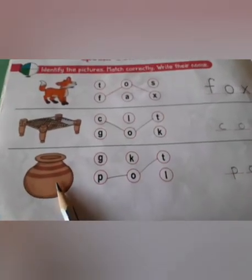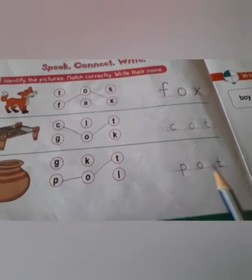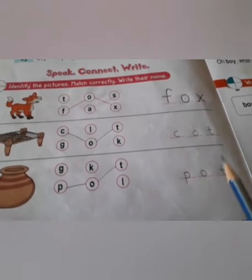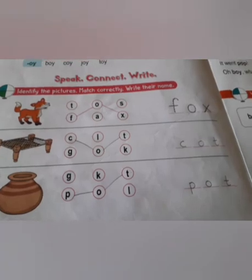Now, look at the next picture. What is this? This is a pot. What is the spelling of pot? P-O-T, pot. Children, this way you have to complete this activity in the neat and clean way.